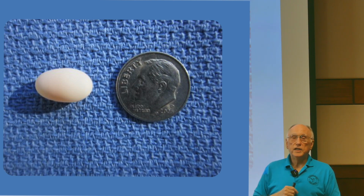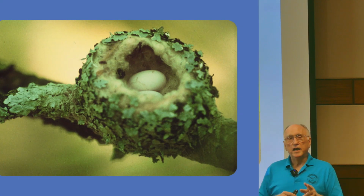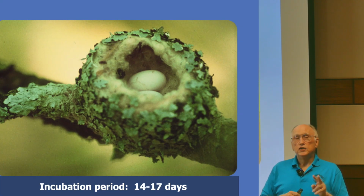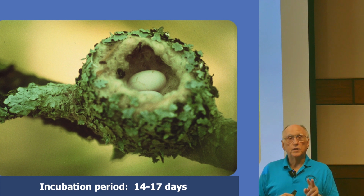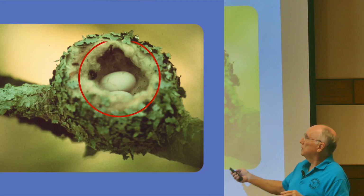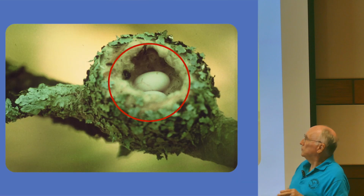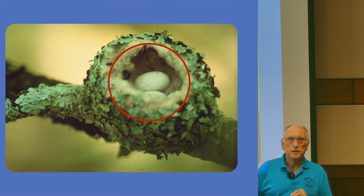Matter of fact, she can't lay 2 eggs at once. It's going to take about 3 days before she can lay the second egg. Here's a nest with 2 new eggs in it. She's going to incubate these eggs for about 14 to 17 days. You'll see this nest is just big enough for the eggs and for her to sit in. You can see her breast fits right there, just big enough for what she needs there.